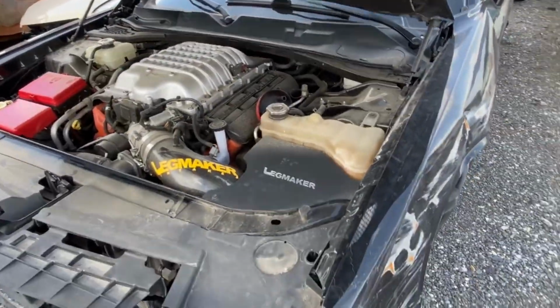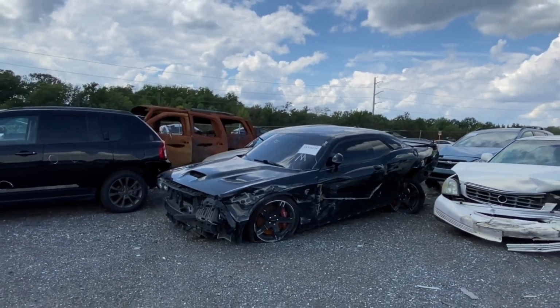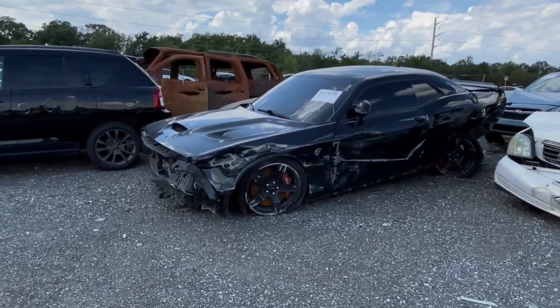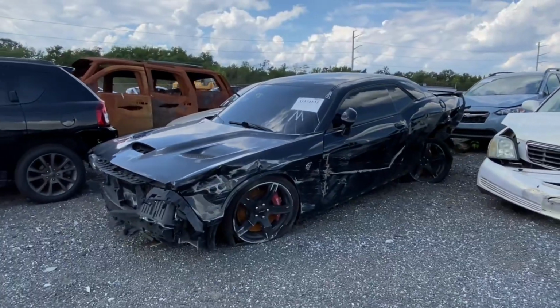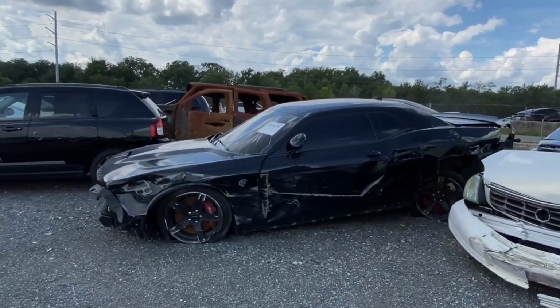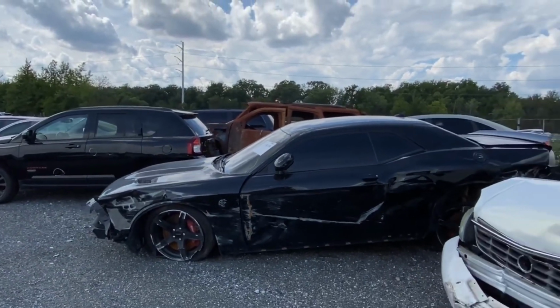This car is listed as biohazard. Now that's definitely not always from bodily fluid in a wreck or anything like that. A lot of times it can be caused by mold, water intrusion. They'll label just overall nasty cars as biohazard. For as bad as this one looks, it's still a Hellcat. You definitely cannot rule out somebody fixing this car. There's only so many of these out there, and we all know they're not gonna be out there much longer.